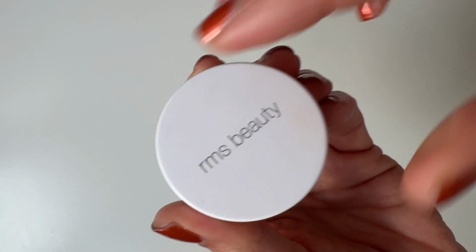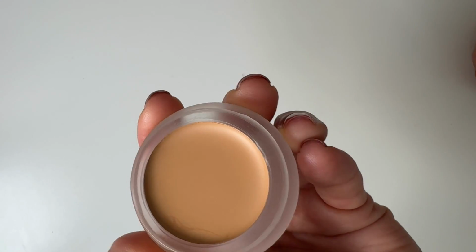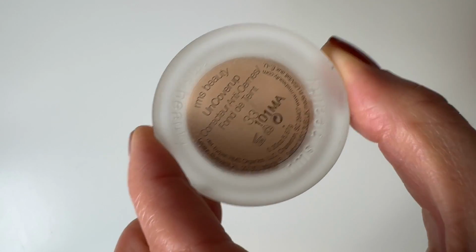Okay, so next up is the concealer. It is called the Uncover Up. Now, this is also in the color 33. Now, I have to say, this is the best concealer I have. And I have a lot in this house. Now, they say it's a 3-in-1 concealer, that it conceals, it color corrects, and it also is a tinted moisturizer. And it's there to cover dark circles and blemishes and redness.